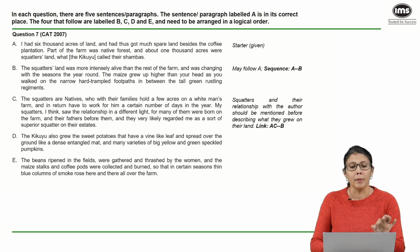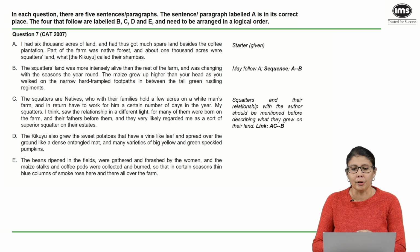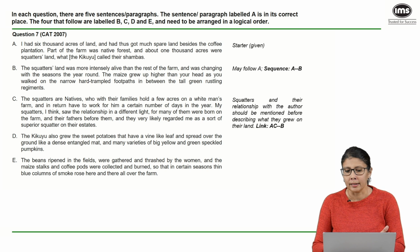So in A, we have mentioned the squatters, also called the Kikuyu. C explains who the squatters are. And then in B, we are talking about what grows on the squatter's land. But after this, it's pretty simple. In B, we have said how the squatter's land was intensely alive as compared to the rest of the farm, and it was changing with the seasons the year round.